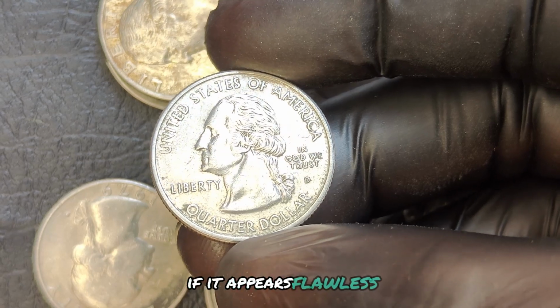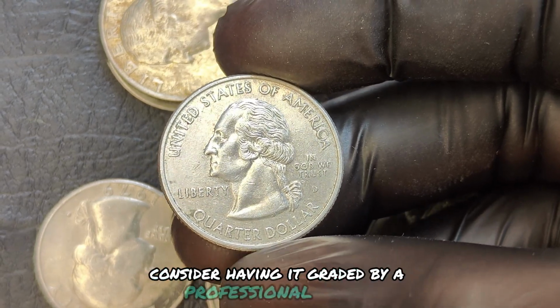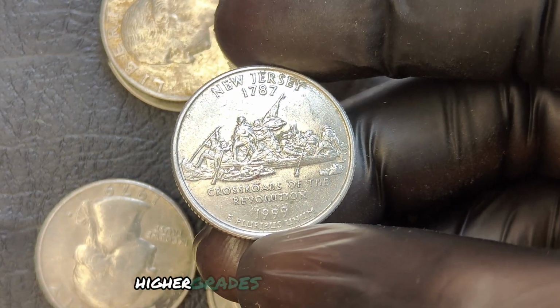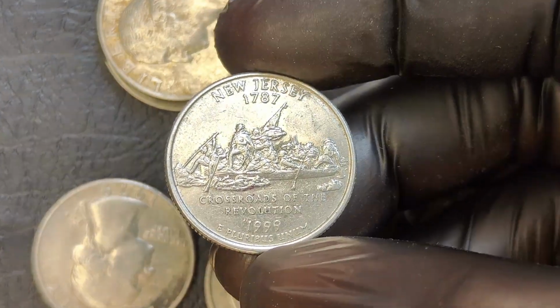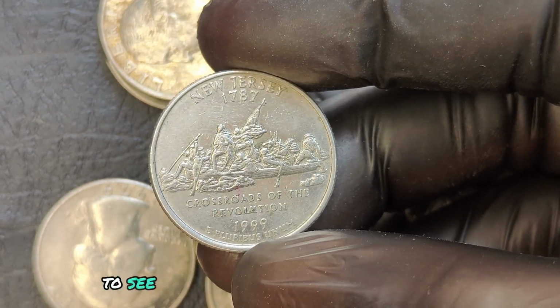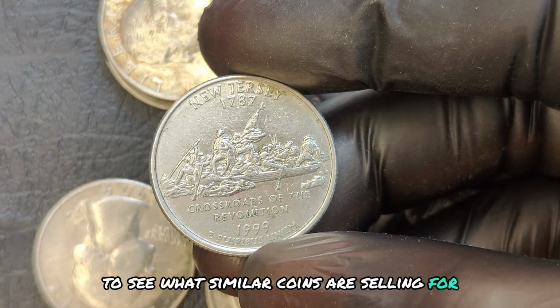If it appears flawless, consider having it graded by a professional service like PCGS or NGC. Higher grades mean higher values. Coin values fluctuate, so check recent auction prices to see what similar coins are selling for.